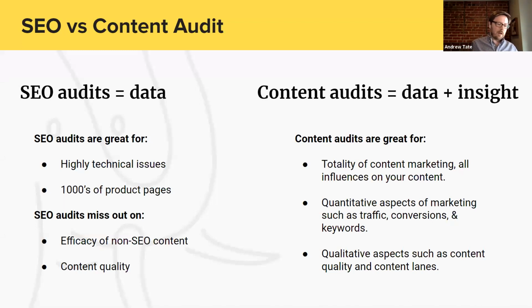Or the way I think about SEO audits a lot of the time is they're super good for e-commerce sites or sites which have thousands and thousands of product pages, which are kind of auto-generated, have to rank for short tail keywords, but don't necessarily have content in the way that, you know, Animalz thinks about content marketing.